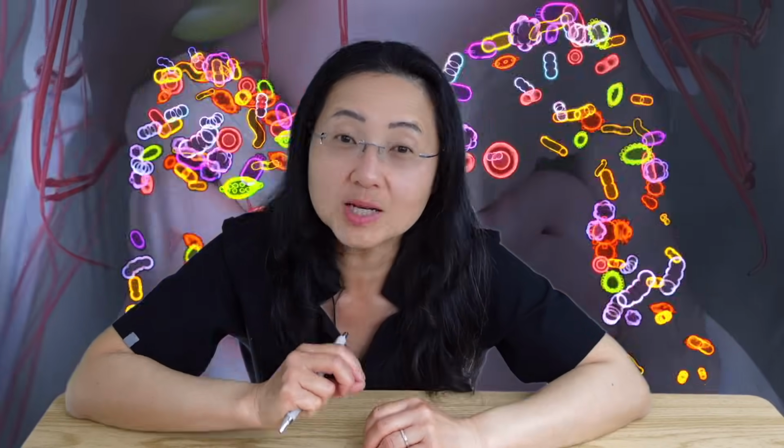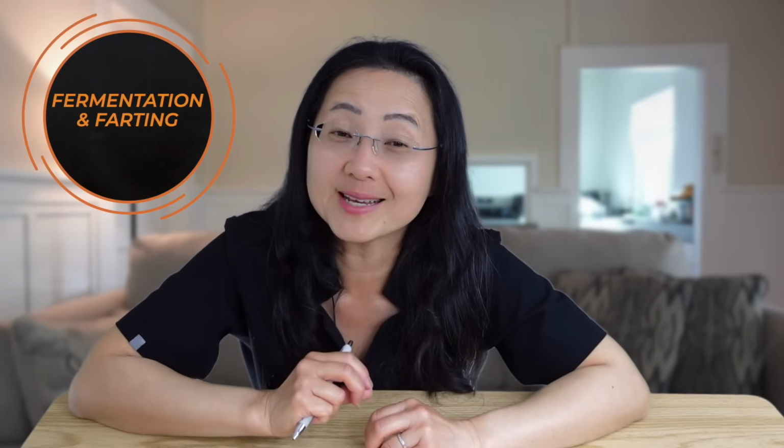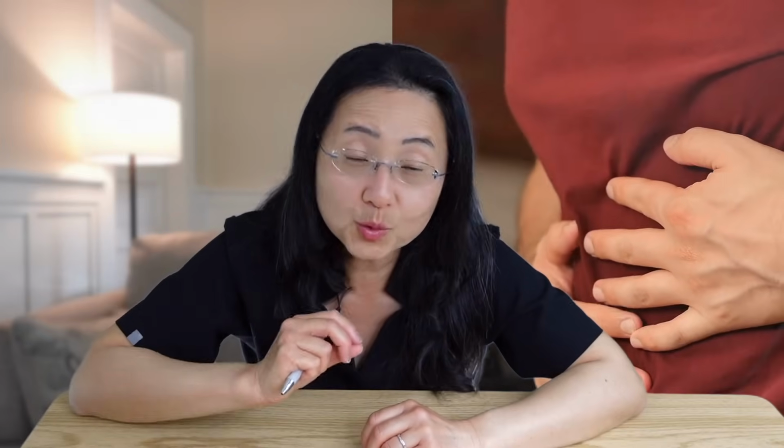Beans and legumes require the gut to be trained. Besides water weight, the microbes will be excited to eat. And when they are excited, that's called fermentation, and they create gases. They literally fart. And when that collection is big enough, you will pass that gas.